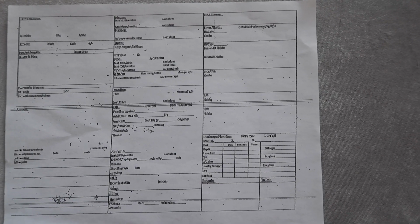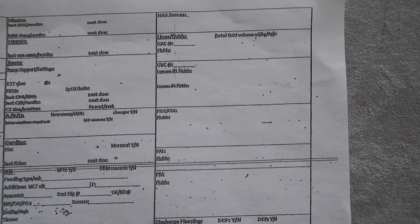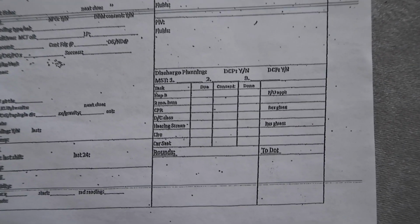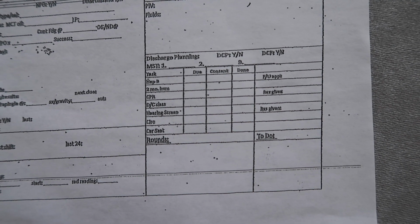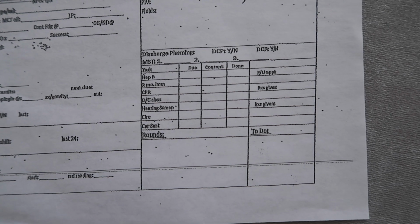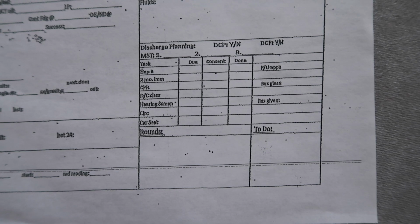This last column is basically lines and discharge planning. So the top, we have NAS if we're scoring for NAS, lines and fluids. So any type of line, we'll write what their fluids are. And then down here is discharge planning. So if they already are discharge planning or not, if they've had their MST, which is the state screen in Florida, and then all their discharge stuff that they have to get done before.